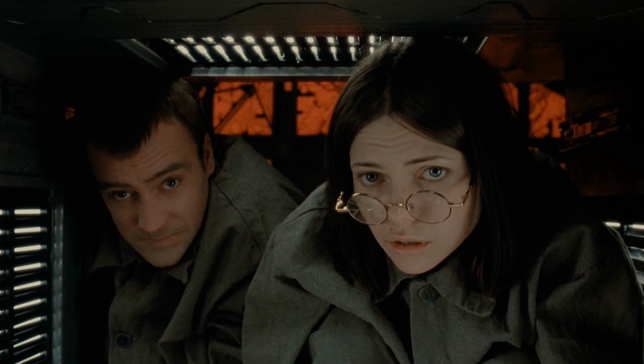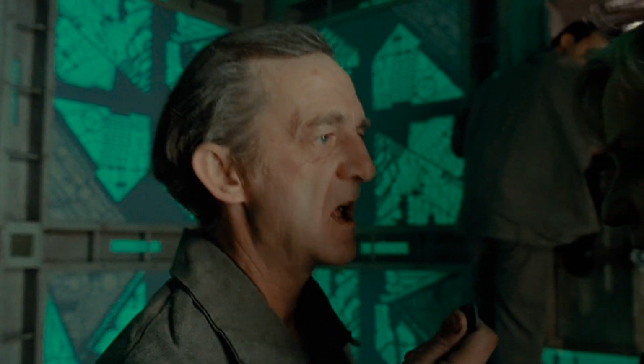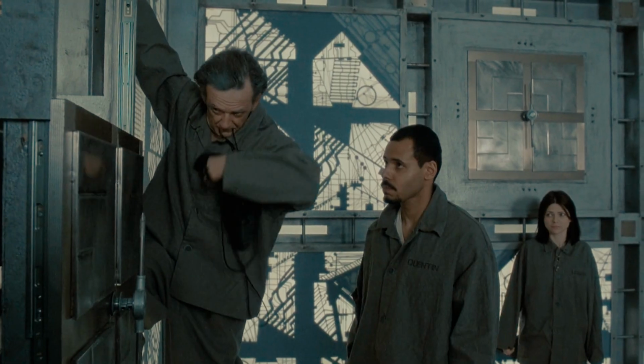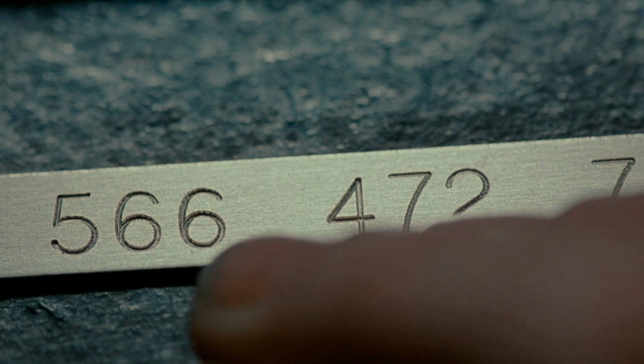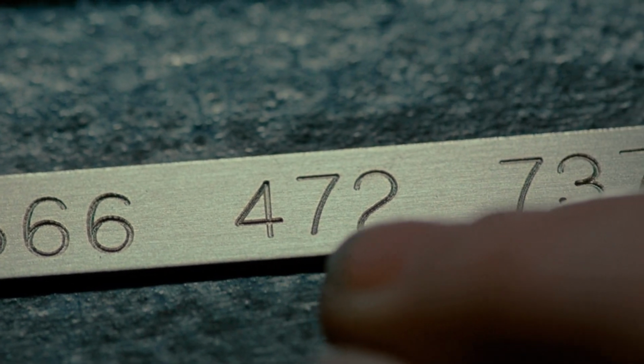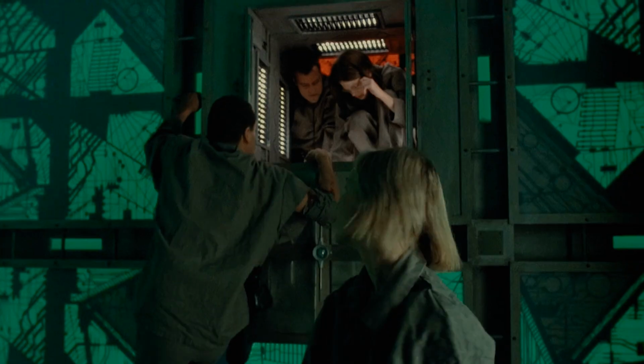Renz remarks that staying still will not solve anything, and says that they should move in a straight line until they get to the end. The others agree, and they begin moving through the rooms. While moving, they discover a series of different numbers on the hatchways between each of the rooms.